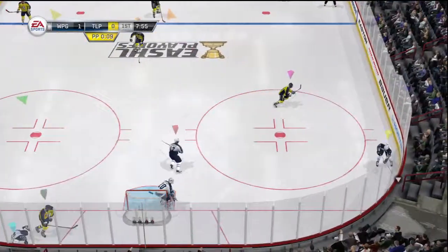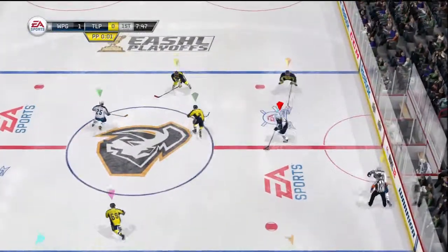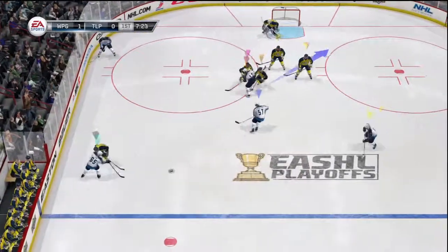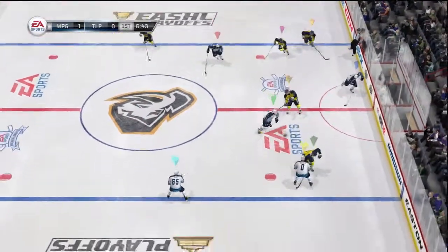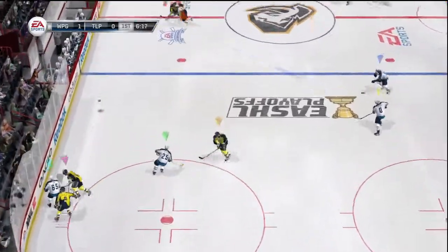Wants to move it. 11 minutes, 51 seconds. Good pass. He's got that up the wing to Jackson. There's a point man looking for a little room. That is not a good scoring position, but he almost did it. Just over the top of the net on a one-timer. To Umberger. That's a good defensive play with that offense moving in.